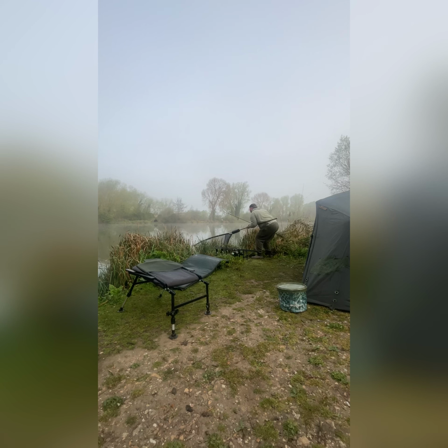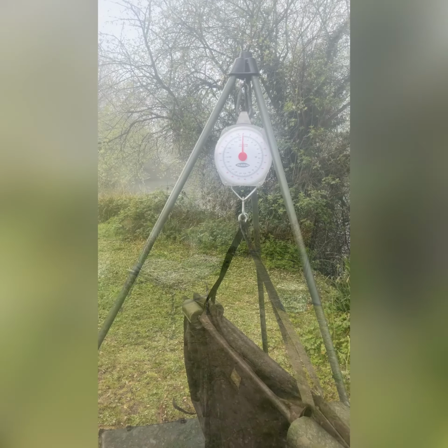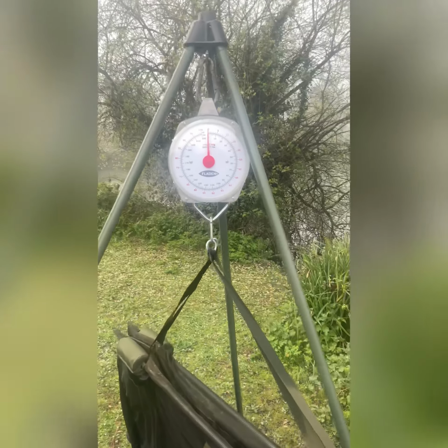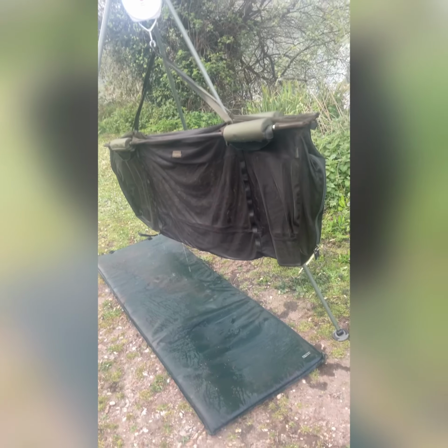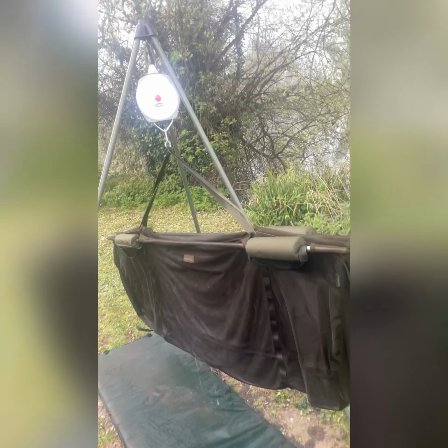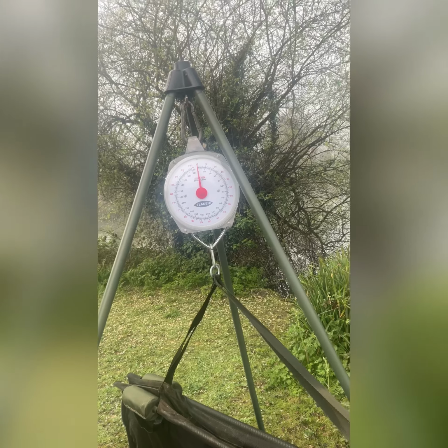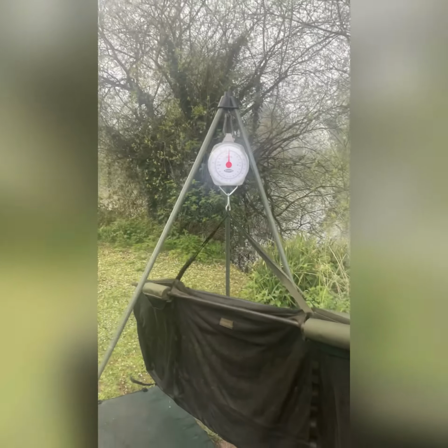And he's in the net. One very happy chap. One thing I do is zero the scales with a wet weigh sling, because I see a lot of people zero it with a dry weigh sling, and if you want to get exact measurements, do it with the old wet.